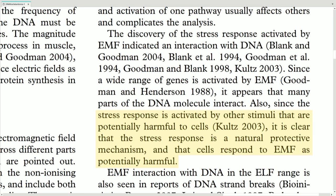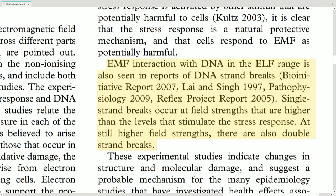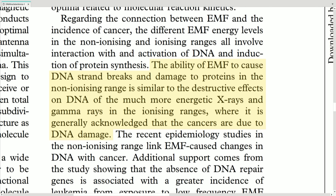And there are actually three different responses depending on the level of the threat. So the idea is that certain EMF will cause a stress response, right? Just like ionizing radiation. Certain EMF will cause a single strand break, and other EMF can cause even a double strand break in your DNA. And they note specifically that many studies have shown that the damage that EMF causes appears to be similar to that of ionizing radiation, as in X-rays, gamma rays, what we typically refer to as radiation.